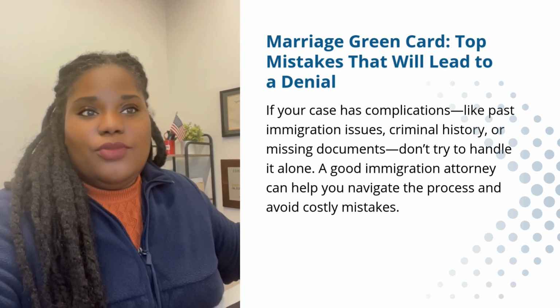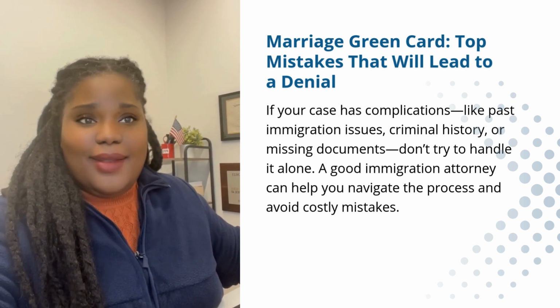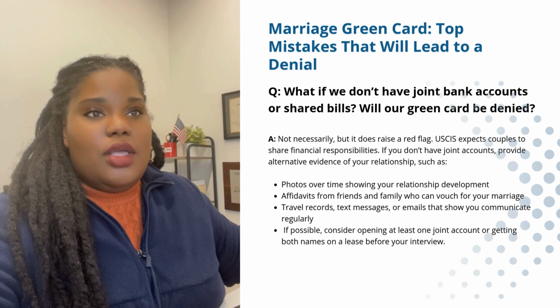So I want to answer some frequently asked questions regarding this topic that I get a lot. So the first question is, what if we don't have a joint bank account or shared bills? Will our green card be denied?